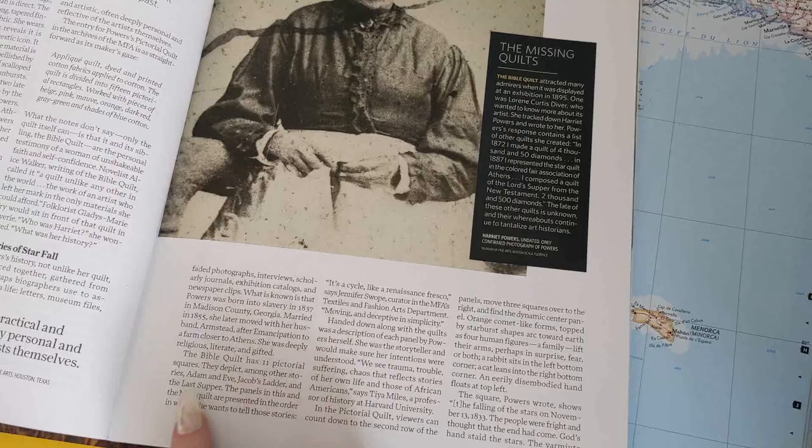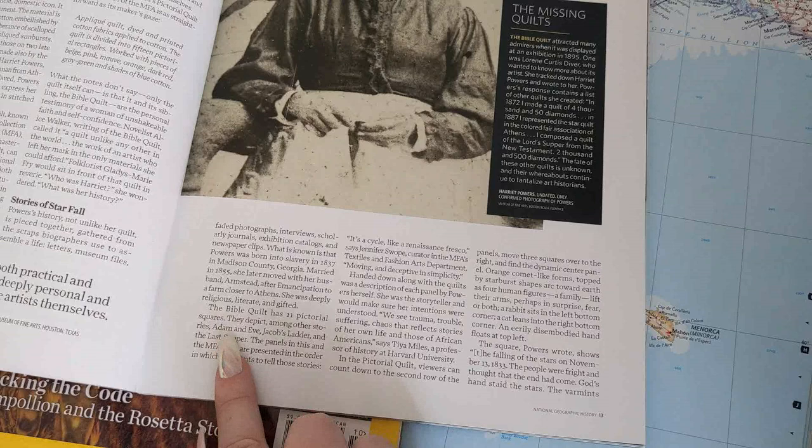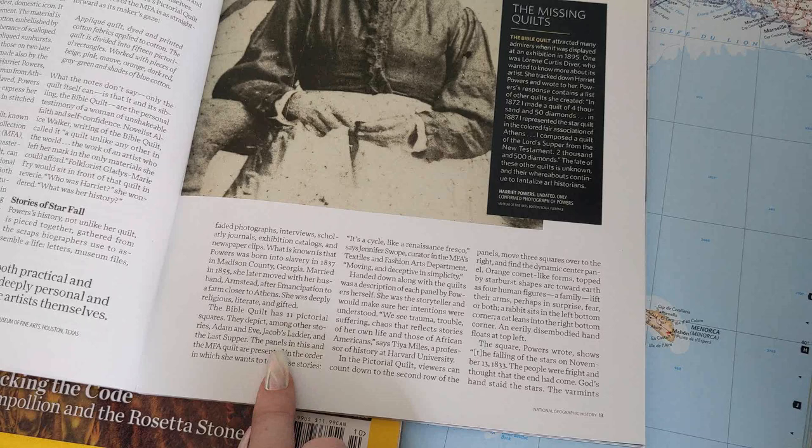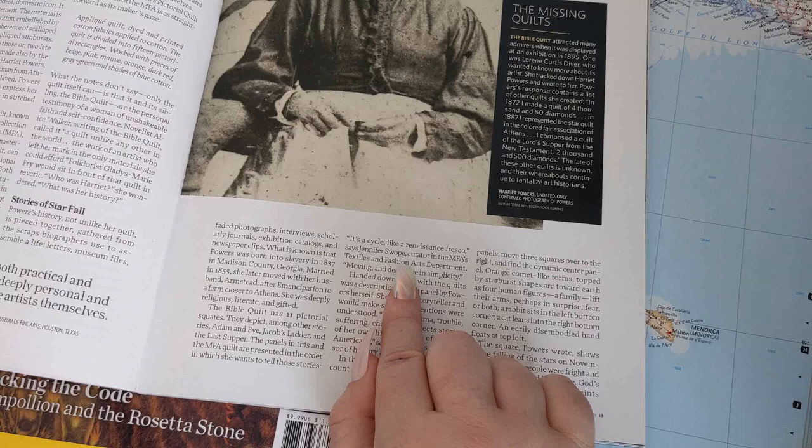There we go. The Bible quilt has 11 pictorial squares. They depict, among other stories, Adam and Eve, Jacob's ladder, and the Last Supper. The panels in this and the MFA quilt are presented in the order in which she wants to tell those stories. It's a cycle, like a Renaissance fresco, says Jennifer Swope, curator of the MFA's Textiles and Fashion Arts Department.